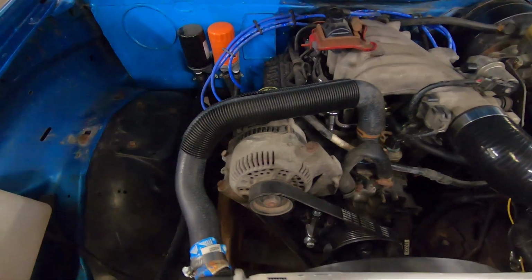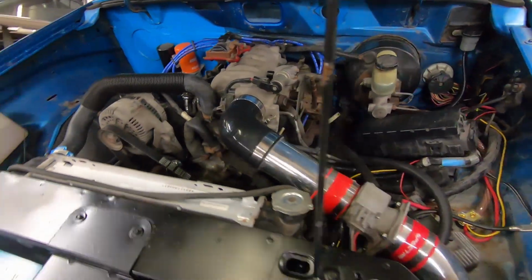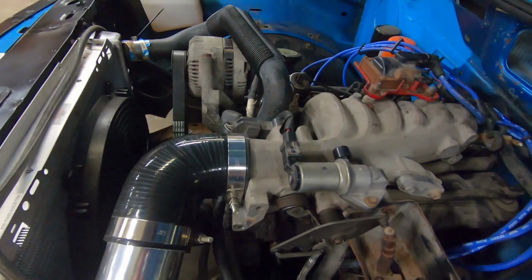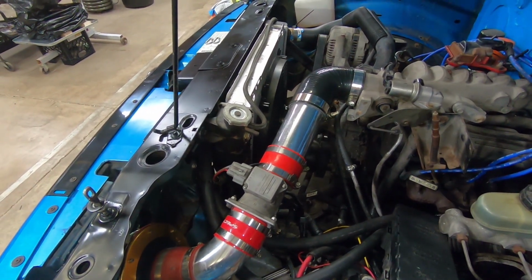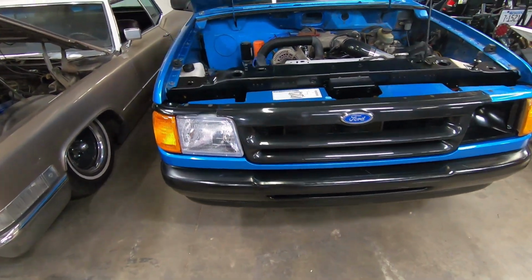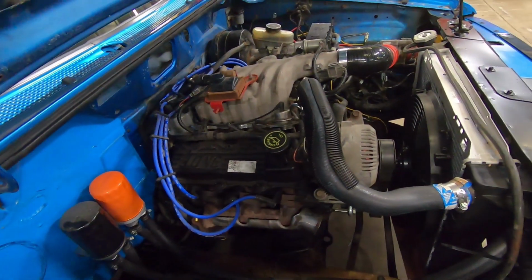Alright, engine's in, all hooked up. That wasn't too bad. This year was pretty easy compared to last year. Just had to put it back in, hook it all up. Went pretty smooth. Same exact setup as last year. Nothing's changed except different steering wheel, because that was our fail last year.